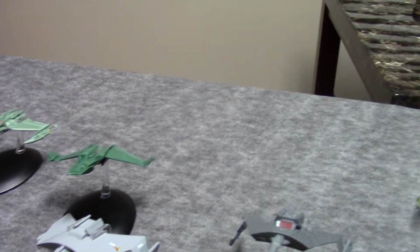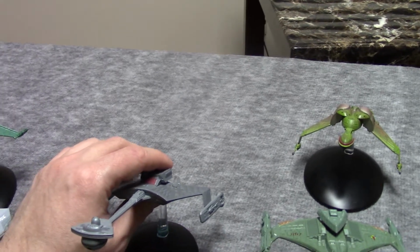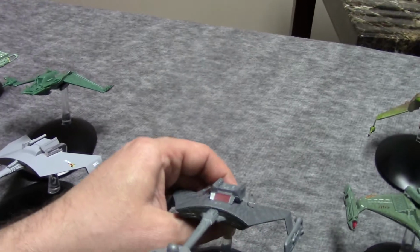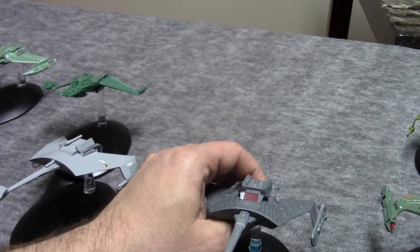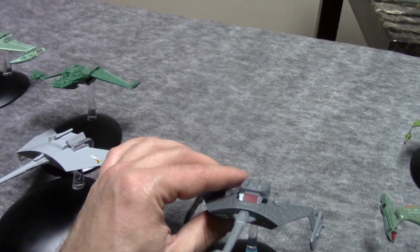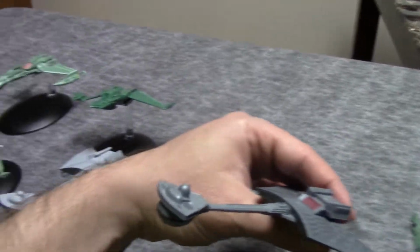Although, I knew what it looked like because there's been D7 models forever, since well before I was born even. Now here's the Katinga. Little less common model, but from the original motion picture, and would keep being reused through Deep Space Nine, so these would be in service through the Dominion War.